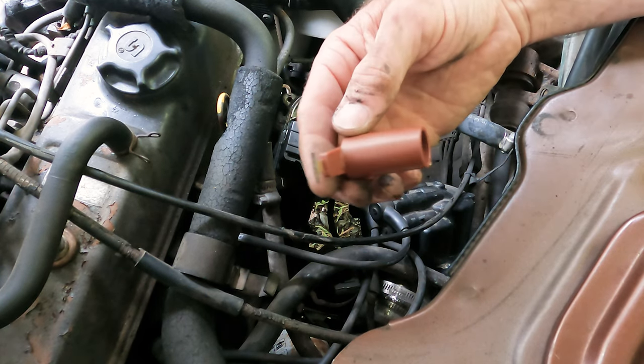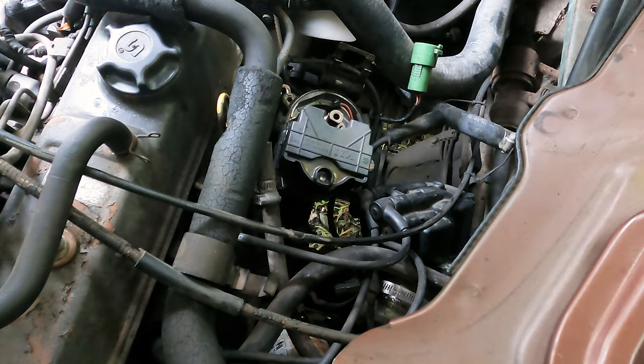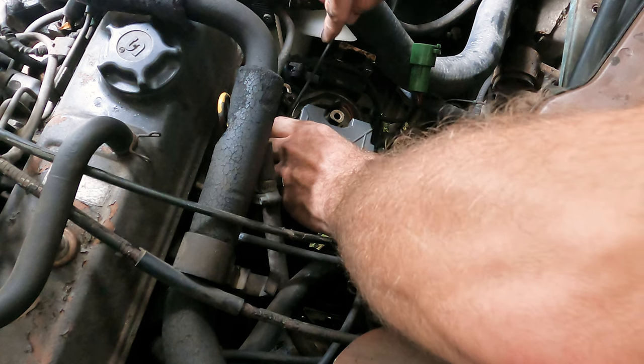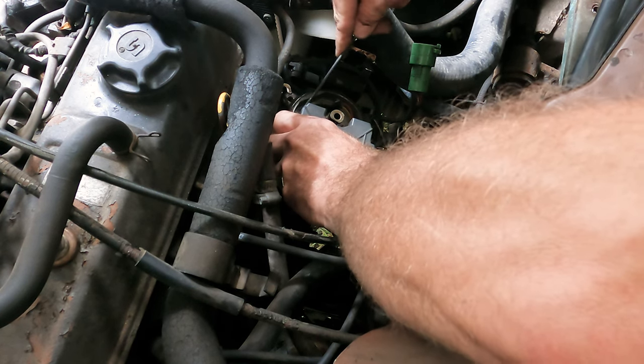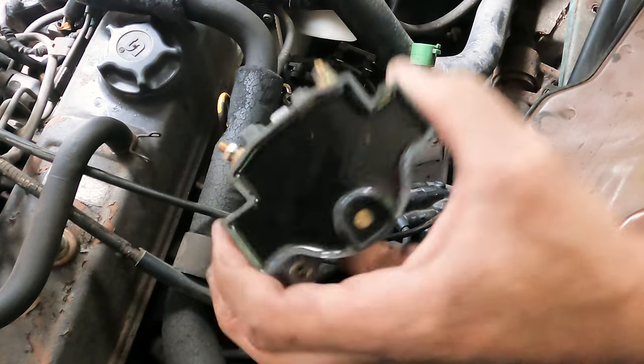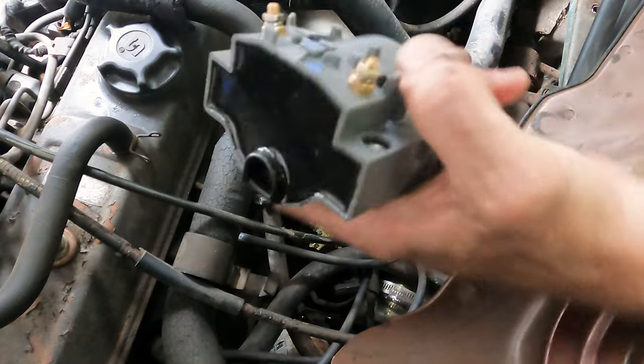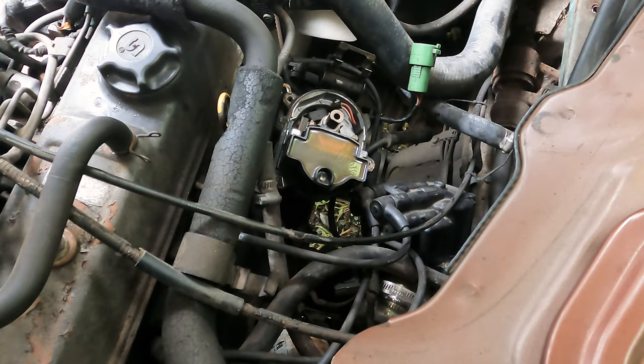It is starting to look a little bit worn. So it might be time to just do all of it. So you have two little wing tabs and you gotta pop those off. This is just a cover for the top of that. That's all that does, is it protects those connections.